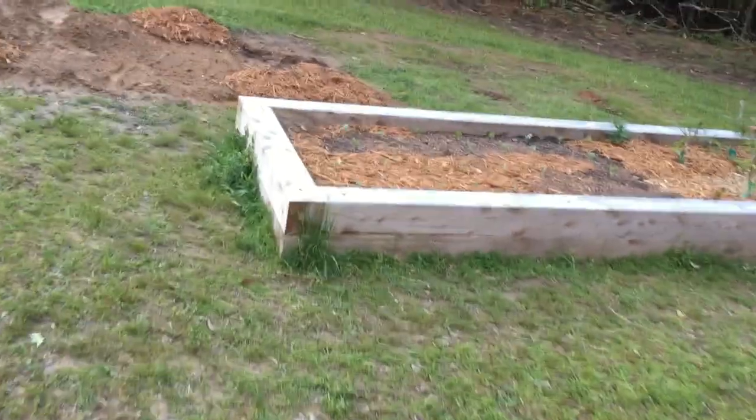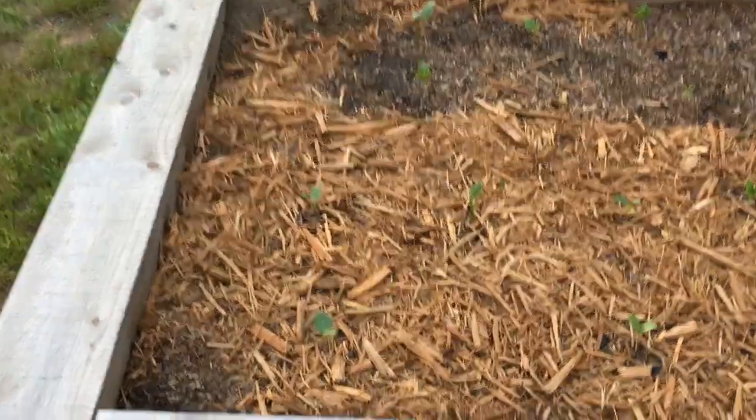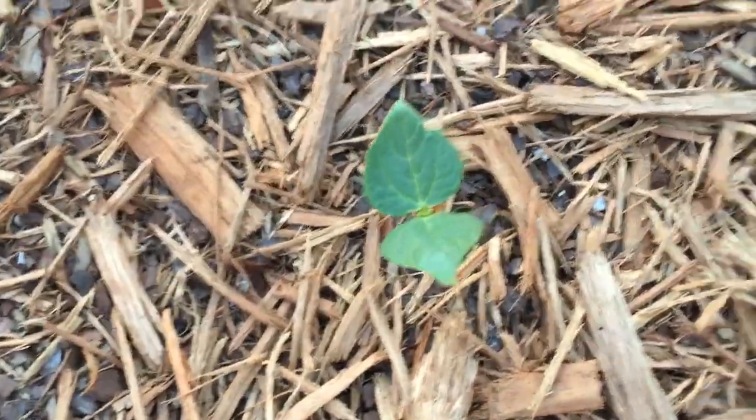We planted the cucumbers on this trellis as well. Hopefully they'll grow up over and be beautiful. Our purple hull peas have all come up. See these sprouts? This is a purple hull pea sprout.